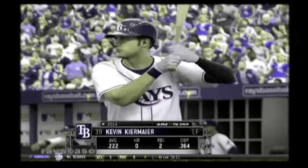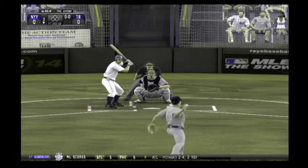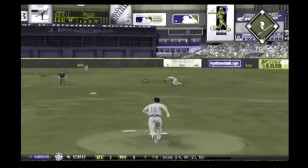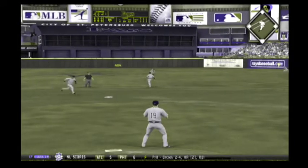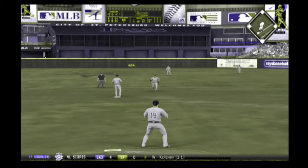Kevin Kiermaier will come forward now. Back in the lineup here after getting yesterday afternoon off. Now a hard hit ball back up the middle. On a diving try there by Roberts, but it's just out of reach, a base hit.